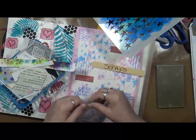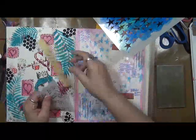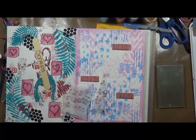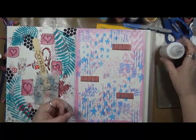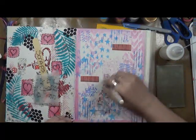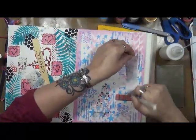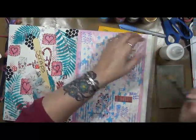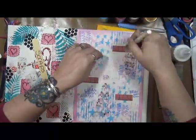Oh, look at this. What goes better with stars than music, right? Let's do some music scraps on here. This is matte medium. And I'm just gonna put a little bit right here with my big old brush. That's upside down, but that's all right. I don't care. And we're gonna put some scraps down. Oops. Come on. Need more matte medium. Come on, baby. Fill me up. There we go.